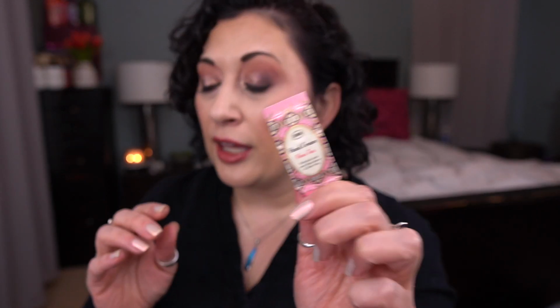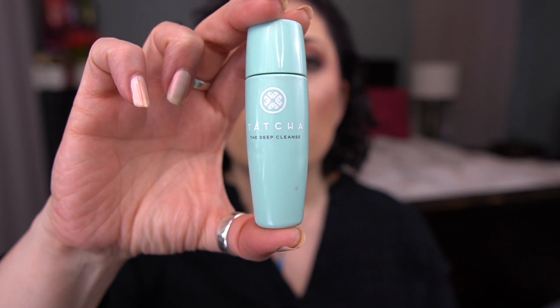I didn't love the rose scent. So it's not my favorite scent, but the hand cream itself was nice. From Tatcha, I have the Deep Cleanse Cleanser. This is not my favorite cleanser by any means. It's just, I don't like it. So I would not purchase it. I will use deluxe sizes, but it's just not my favorite.